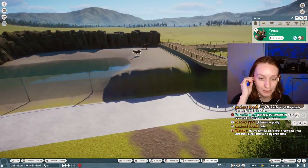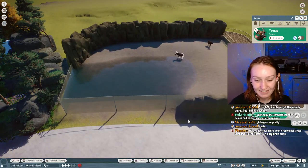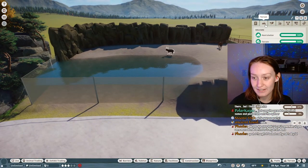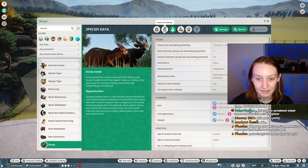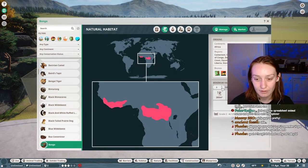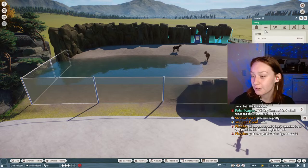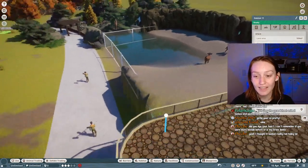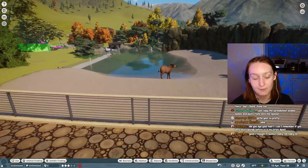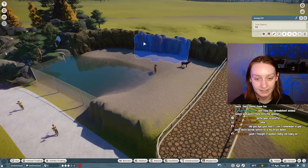Okay, I feel like these bongos do not have enough space. How much do you guys need? Zoopedia, for two bongos, they need, okay, they need 230 meters. That's not all. What about for four? 290? How much do we have in here? Oh, we have 520. We actually have enough space for them. That's great. Guys, this is enough space for a bongo. That's wild. That's like nothing. That's really sad, actually, that that's enough space.